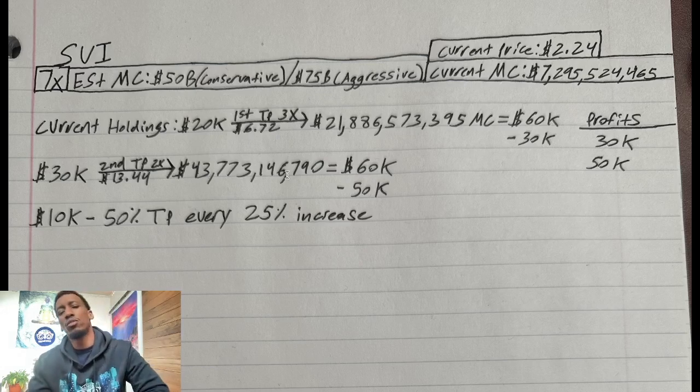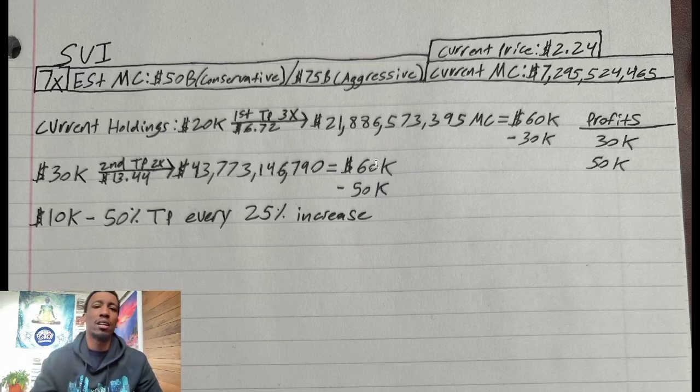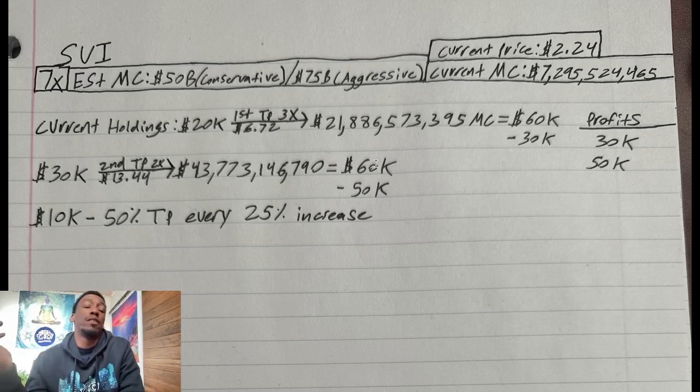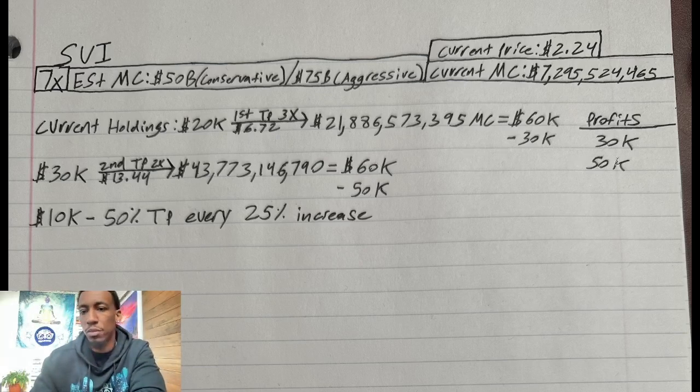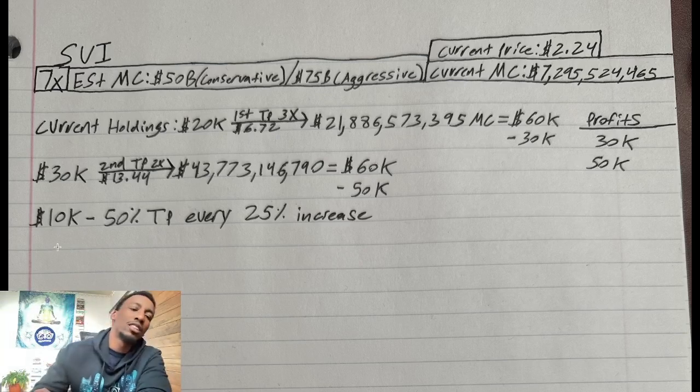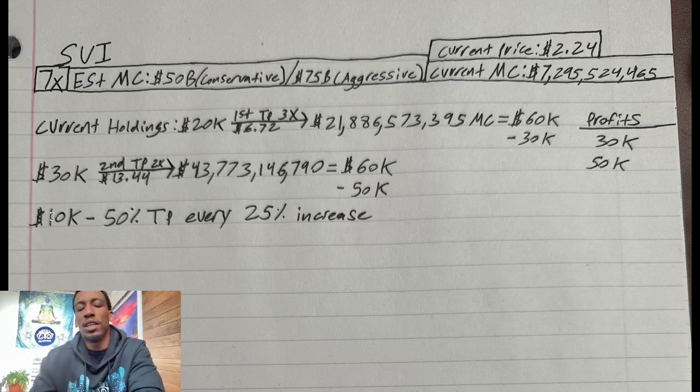So I'm taking off most of my profits here. The more it goes up, the more I'm taking off because it could not hit 50 billion. It could go 45 and that could be the top. So I want to make sure I have some good profits to take off. So I'm taking 50K profits, boom. Now I have 80K in profits. I still have 10K left. You just turned 20K into 90K.